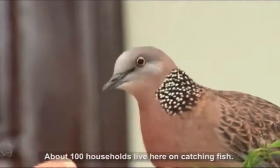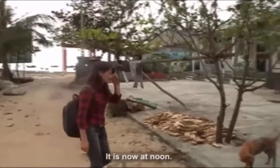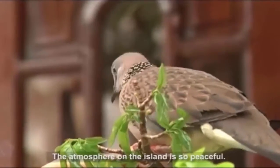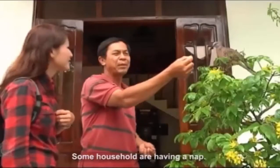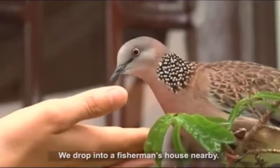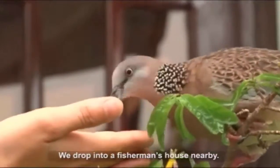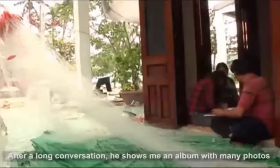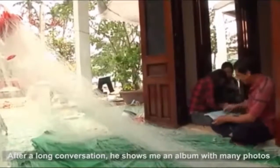It is now noon. The atmosphere on the island is so peaceful. Some households are having a nap. Some are mending the nets and fishing tools. We drop into a fisherman's house nearby. After a long conversation, he shows me an album with many photos of the activities of the local people.